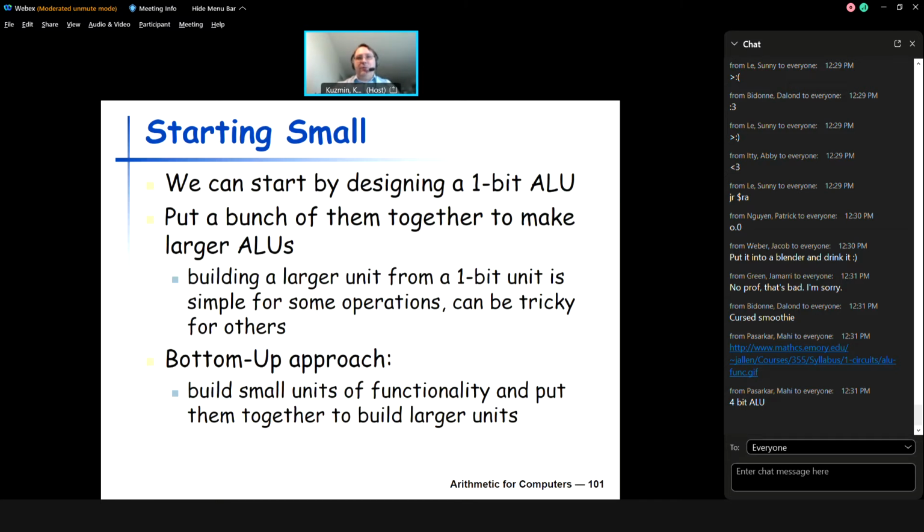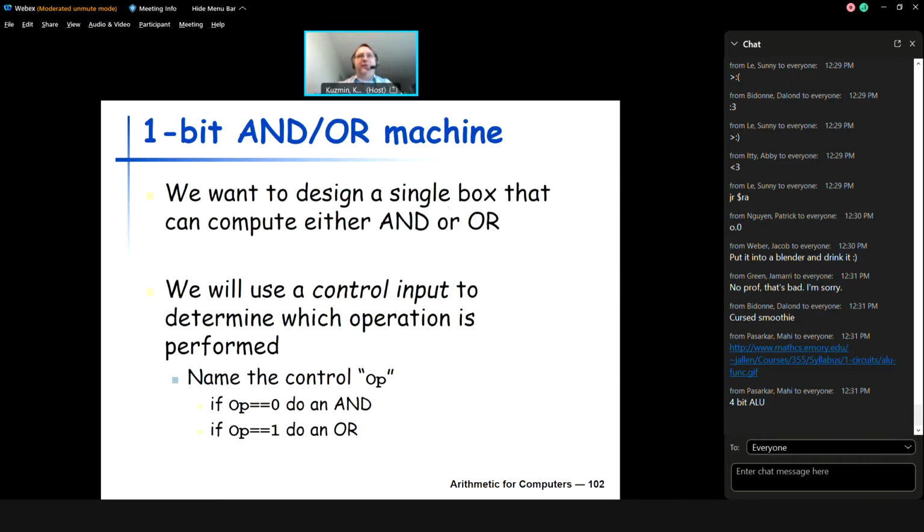But overall, we take the bottom up approach. We build small units and then just combine them, a bunch of them, and wire them properly to build larger components, larger units. All right, so first we want to design a single box, a component that can compute either AND or OR. So start small, forget about addition and subtraction for now, just AND, OR.